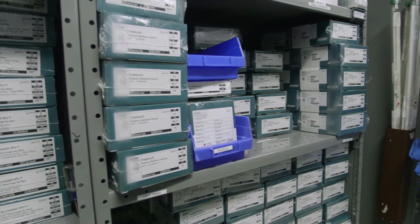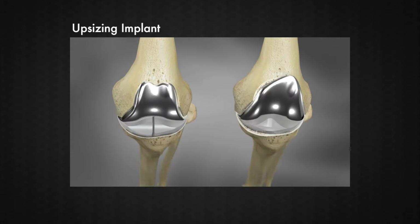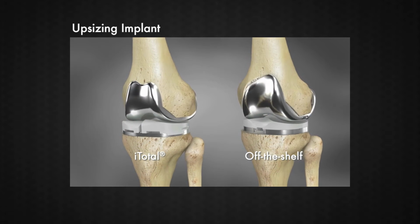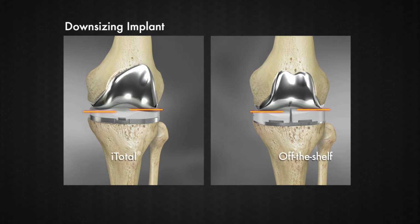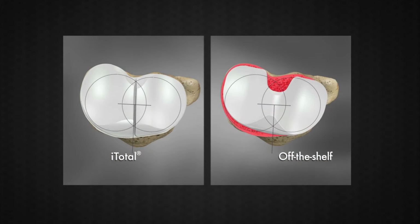Now, off-the-shelf implants, frequently, 20-25% of the time, you're in between sizes. If you have to upsize the implant, that worsens the problem. It exacerbates the possibility of having overhang, which translates into a higher rate of pain as well as residual stiffness. To downsize the implant to avoid overhang, now you've reintroduced a new problem of raising the joint line and possibly getting midflexion instability. With the conformis total knee implants, you're still not getting the overhang or the underhang. So it's a virtually eliminated problem. So that issue of the surgeon having to make an intraoperative decision, should I make it bigger, should I make it smaller, it doesn't exist anymore.